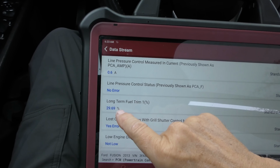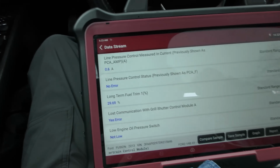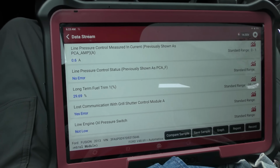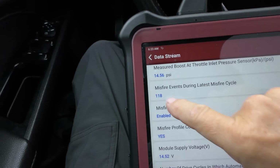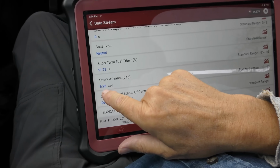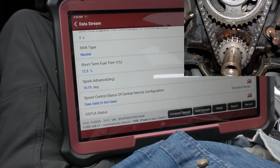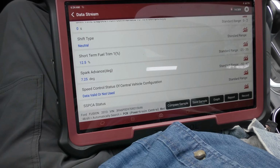It might not be bad enough to put the check engine light on. But the long-term fuel trim on bank 1 is 29%. That is bad. Definitely a problem with the fuel trim. Even though it's blue at 29%, that's enough to trip codes. It's misfiring. Got 118 in the last cycle. And you can see the spark advance is also jumping all over the place: 7, 10, 6, 14. That shows the timing chain is obviously worn, which is no surprise with this kind of mileage. So $2,500 worth of work was done at 2 Ford dealers and 1 independent shop, and none of them could get this thing to pass.